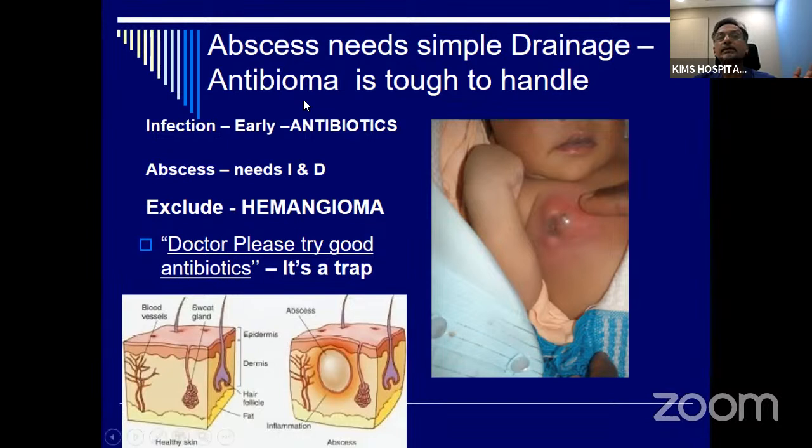It is very difficult to manage. It will almost mimic a cancer, and the treatment will be like an oncosurgery only. So antibiotics work to one extent, but after pus forms, there is not much role for antibiotics. Yes, antibiotics will take care of it after the drainage of the pus.